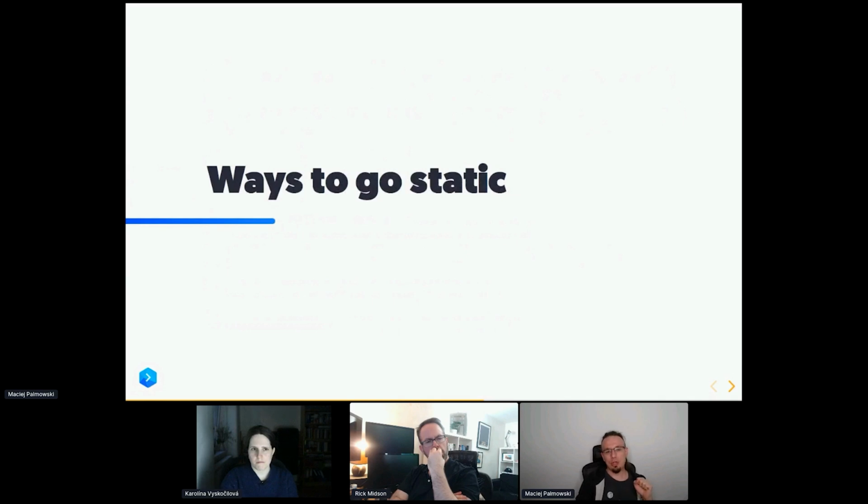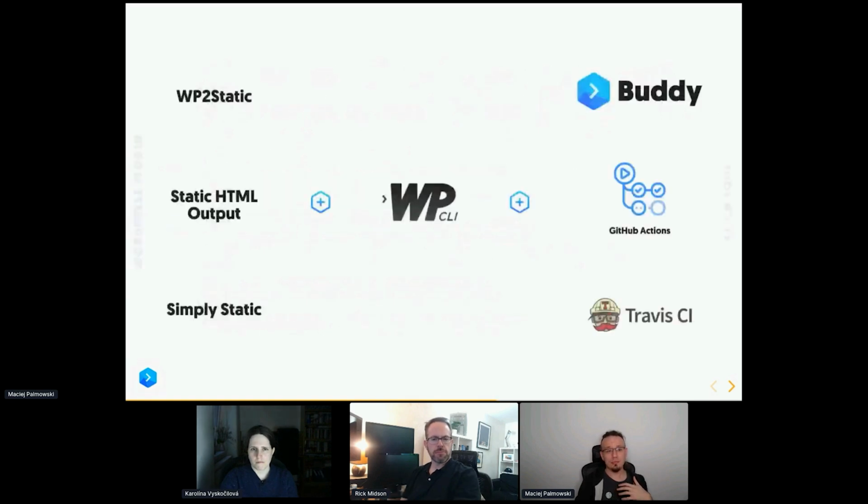And now let me show you the three main ways how to convert your WordPress into static. First of all, because this is WordPress, of course there is a plugin for this. There is a plugin called WP Static or Static HTML Output or simply Static. Next, it's great to connect it with WP CLI. Thanks to this, we will be sure that we won't have any timeout, and even if we have a bigger website, it will convert correctly in full.